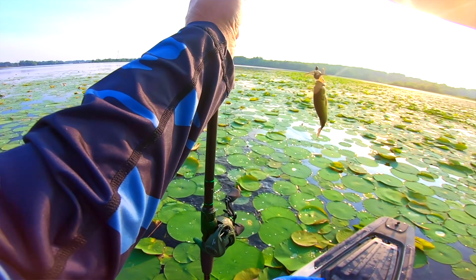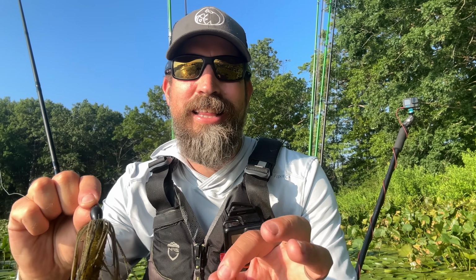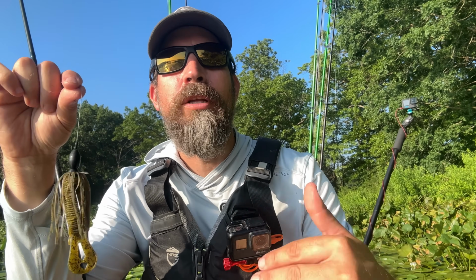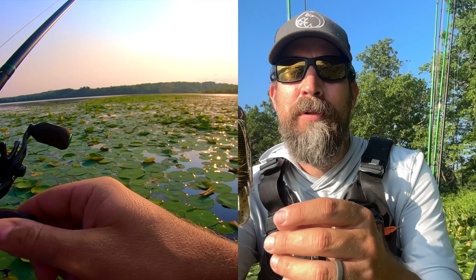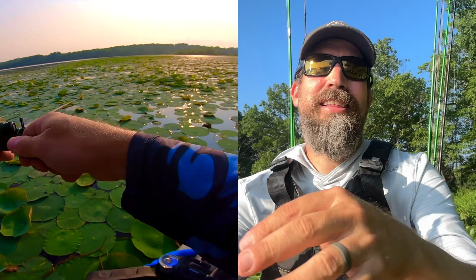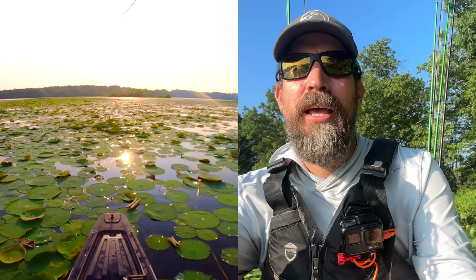Now, this guy right here, this is a power move, right? Simply pitch, fall, move, repeat. And when those big girls hit, it's not subtle, right? It's a thump. And with that braid and that stiff rod, you can drive that hook home and winch that bass out of cover. A couple tips: you want to shorten your bait profile in those high pressure situations. And if you're getting caught up a lot and you got a lot of appendages, you can actually cut off those appendages.